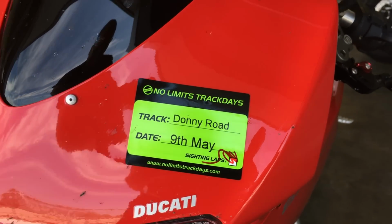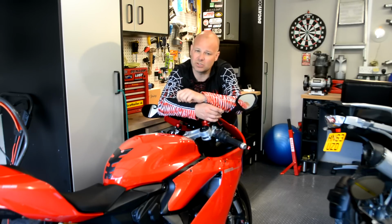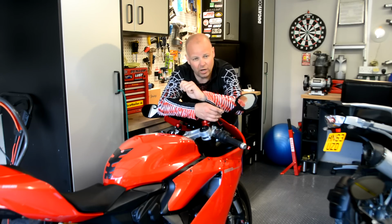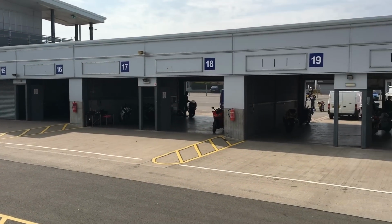Sometimes also you go to what's called scrutineering, where they do a noise test on the bike, which I was a little bit worried about because the Panigale is notoriously noisy. But on this day they didn't do what's called a static test, where they stand by the bike with a noise meter. They just did a ride-by test, where they've got microphones somewhere on the circuit, and they measure you as you go past. So luckily I had no issues with that.